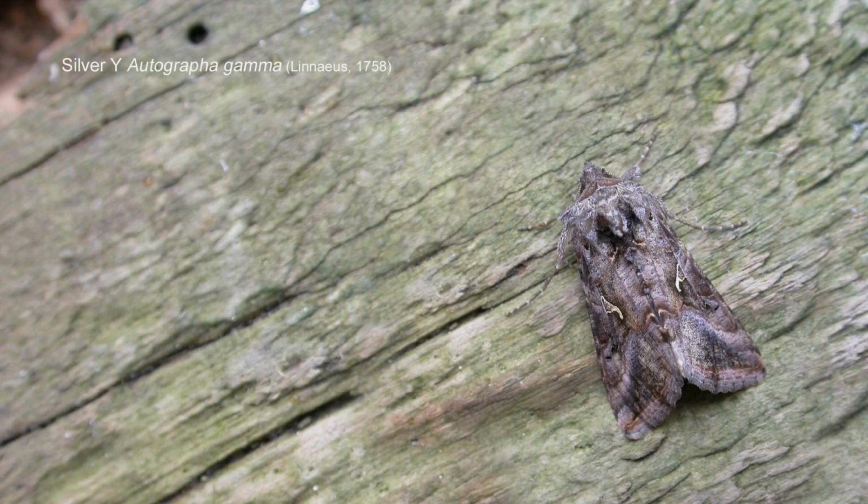The other interesting thing that's turned up is a Silver Y. Not incredibly unusual, of course, but it was immaculate. Looks very recently as though it's hatched out, although there has been an arrival of migrants in the last day or so, and there's another quite chunky looking moth down at the bottom there. That'll be interesting to see what that turns out to be in a minute.